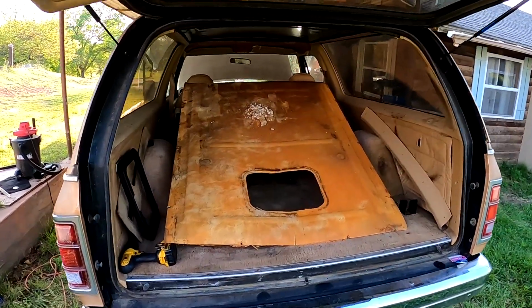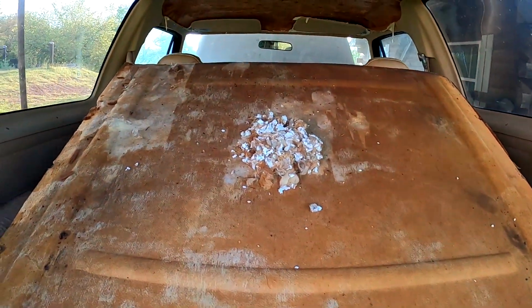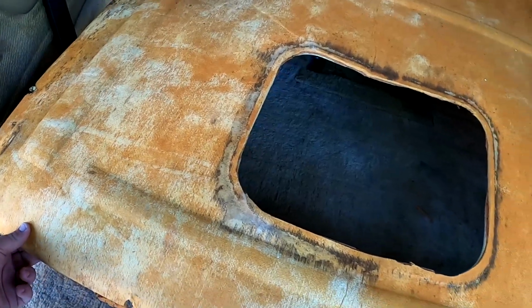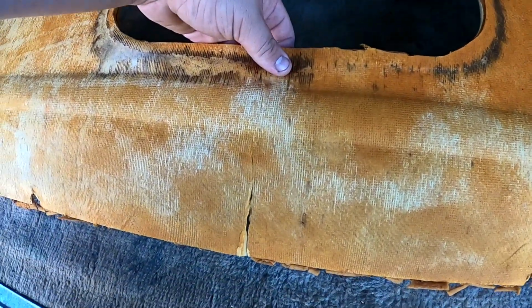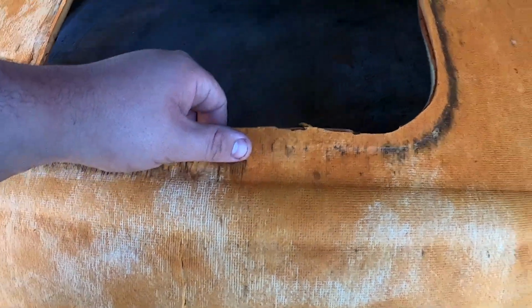All right, so we got the headliner out, and it looks like I missed the nest up there. She ain't looking in the best of shape. Might be able to reuse it, maybe. Oh, there's a big crack there. Shoot. I have no idea, guys.